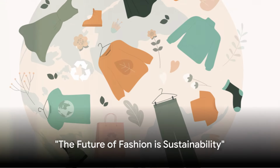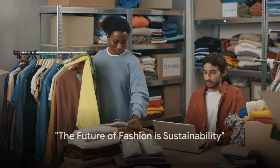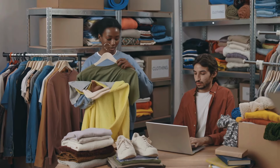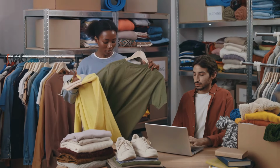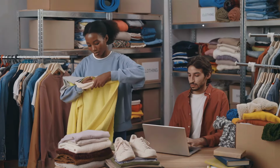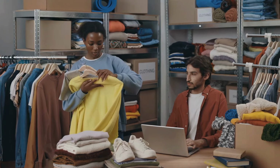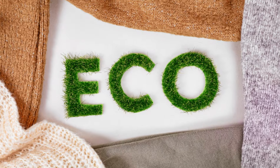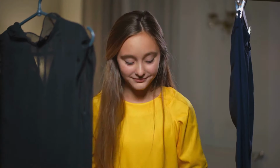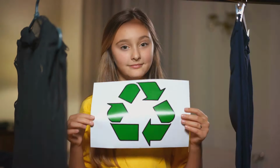Imagine a world where every stitch of clothing you wear not only makes you look good, but also does good for the planet. This is the promise of sustainable fashion. With the fashion industry being one of the major environmental culprits, our wardrobe choices have an enormous impact. By choosing sustainability, we're not just making a fashion statement, we're voicing our commitment to the environment.